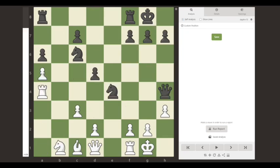Let's try this next puzzle. In this position, where should white move? Pause the video and I'll reveal the solution in 3 seconds. Here, white's a4 rook is pinning black's e4 knight to the queen on h4. Since the black knight can't move, or it will put black's queen under attack, and white will be able to win it for free.